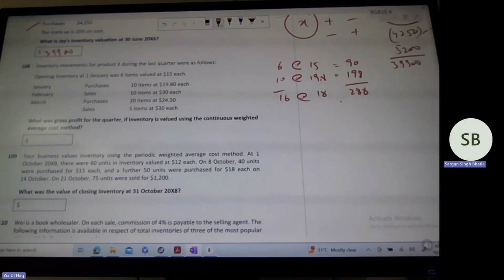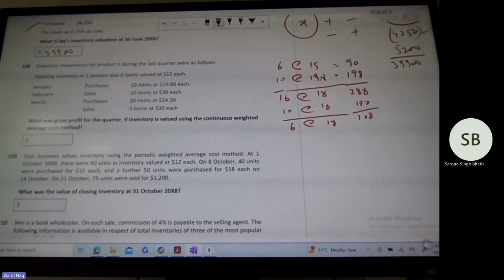Then we sold 10 units at 30. So 10 deducted at the rate of 18. How much? 180. So we are left with 108, 6 units at the rate of 18. Then we further purchased how many units? 20, at the rate of 24.50. So 20 into 24.50 is 490. And what balance are we having? 490 plus 108, 598. How many units? 26. So 598 by 26.